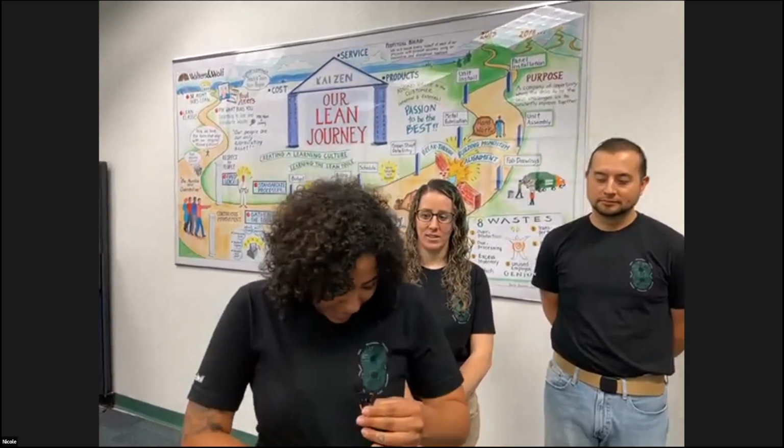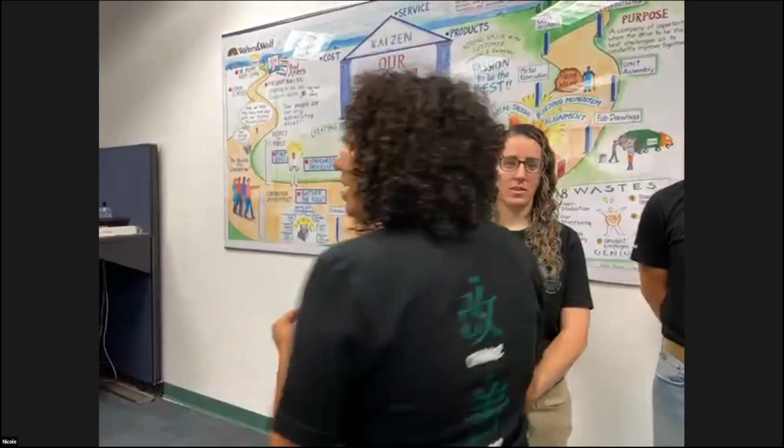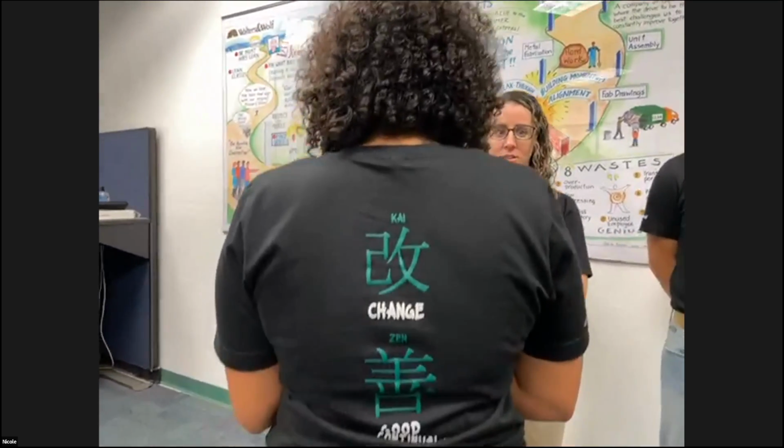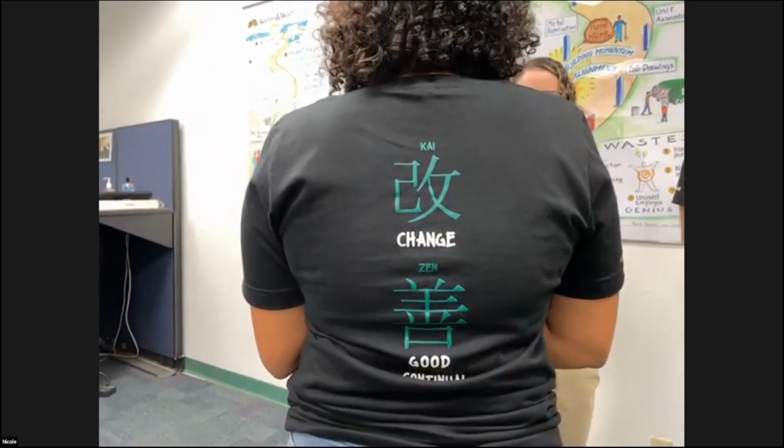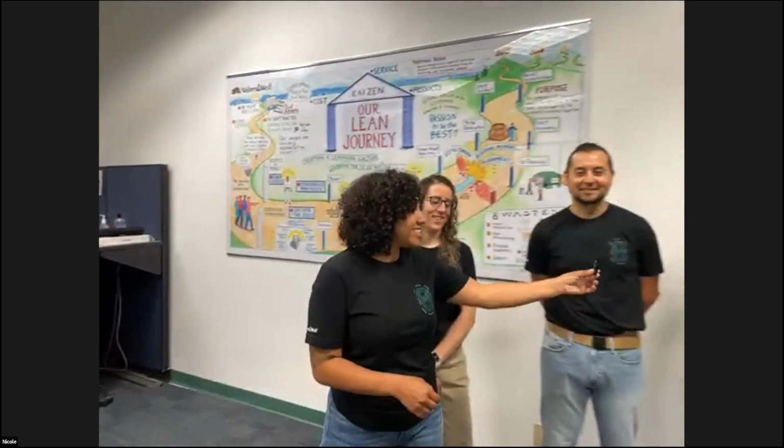Okay, got it. Okay, with the shirts. So we have these shirts made. The first thing we have on this shirt is the 8 wastes. Cool. Oh, I love them. Wow, those are edgy. James, good. That's the symbols for Kaizen.